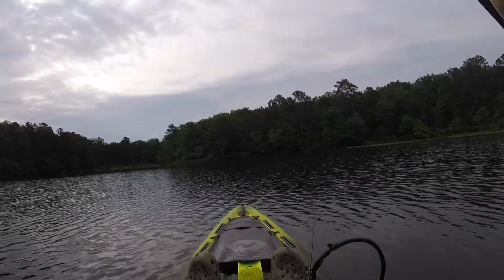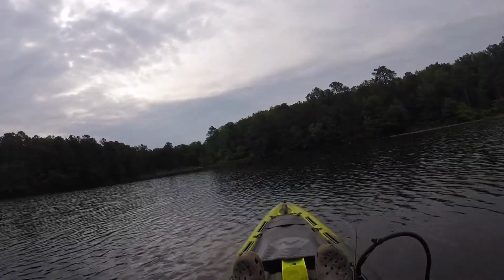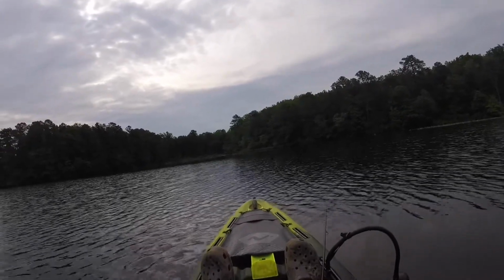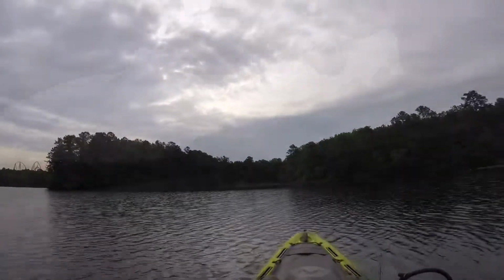You guys got to see how big he was. I was just reeling it in real slow, and right before I got to the boat, he just grabbed it. He didn't pull on it or anything, he just grabbed it. Oh well, see what happens the next one.